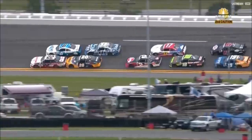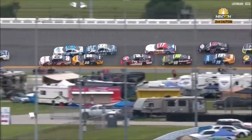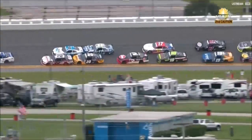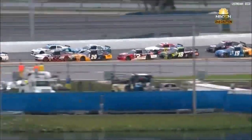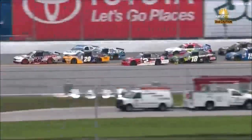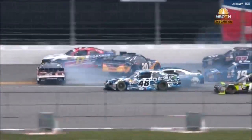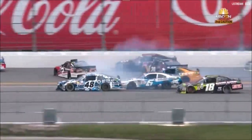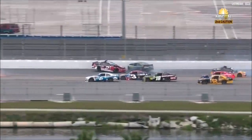Daniel Suarez is almost completely clear. But you see right here, there's a gap between the 6 and the 48. As that gap starts to close, the 48 hits him once, everything's fine. And then he hits him a second time closer to the right rear corner, and you see that starts to move the tail of the 6 from left to right. Darrell Wallace Jr. does the best he can to regain control, but at these speeds he loses control, gets into the 20, and then you start to see just back and forth. You see the 19 and Daniel Suarez as it leaves the screen, almost has it collected.